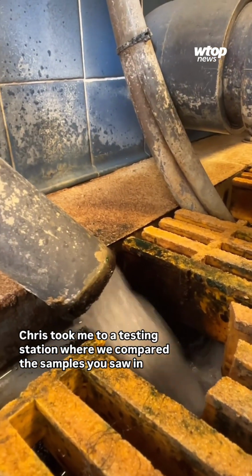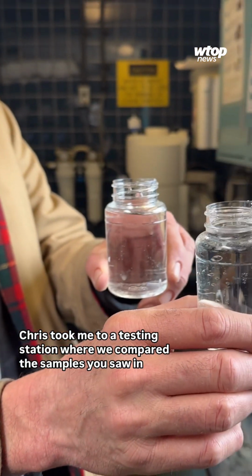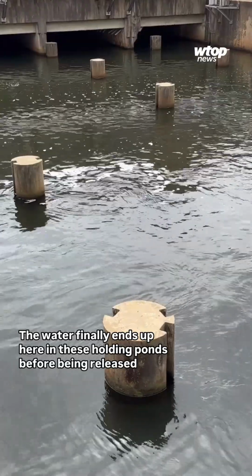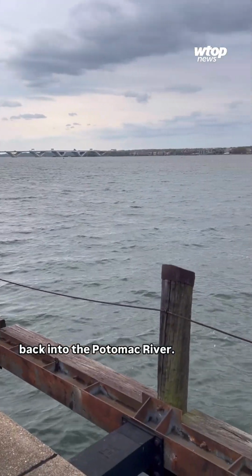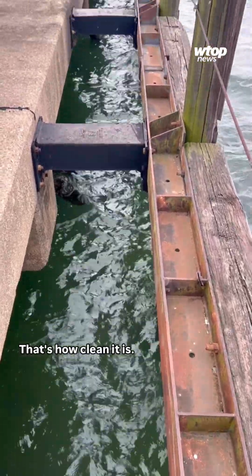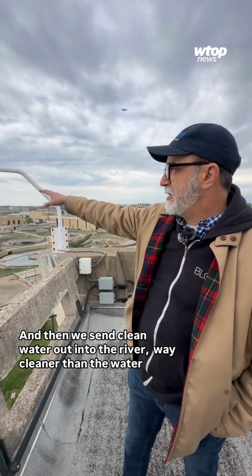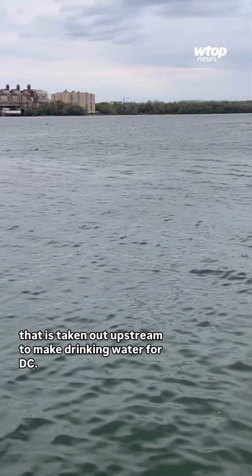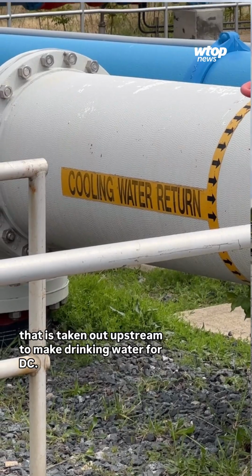Chris took me to a testing station where we compared the samples you saw in the beginning of the story. The water finally ends up here in these holding ponds before being released back into the Potomac River. There are schools of fish thriving in these ponds. That's how clean it is. And then we send clean water out into the river, way cleaner than the water that is taken out upstream to make drinking water for DC.